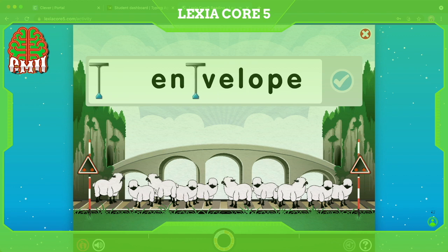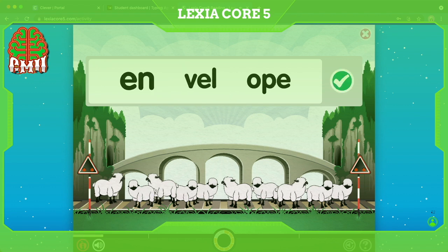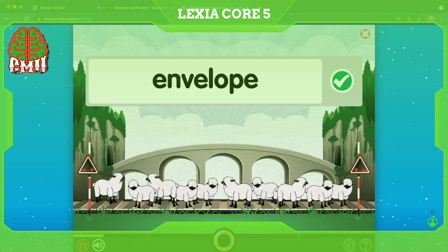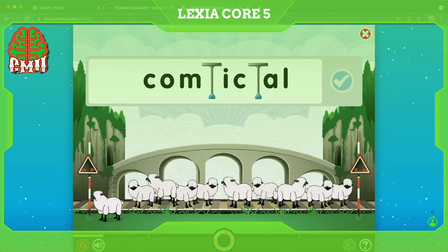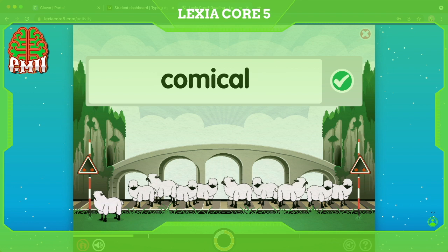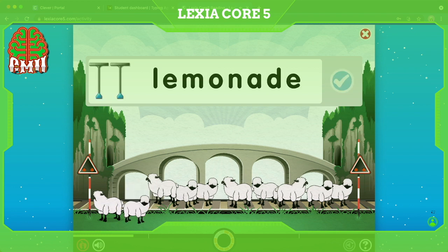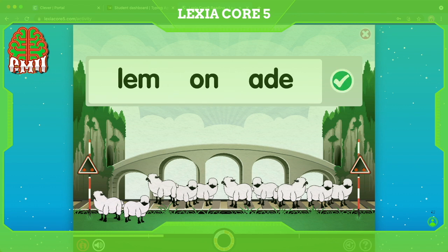So over here, N, vowel, O. N, vowel. Yeah. Envelope. Oh, and the sheep is going down. Comical. How do you know to divide? Com, I know. Ic, al. Comical. Great. Lem, on, a. Lem. Lem, on, a.